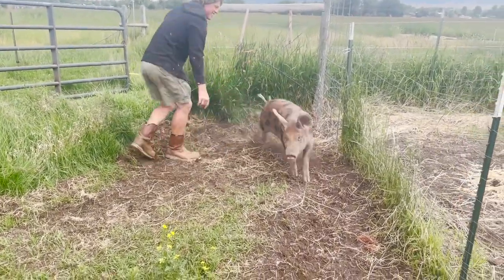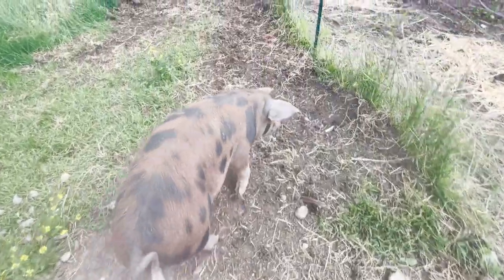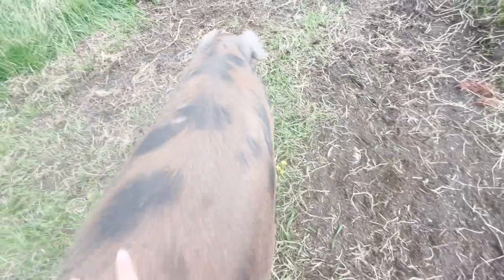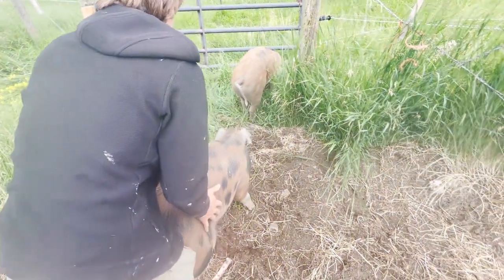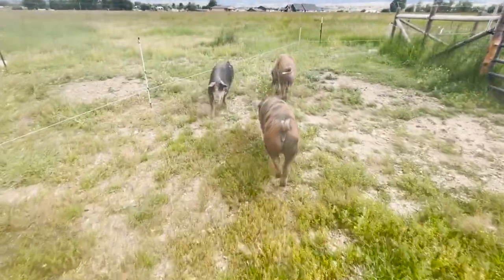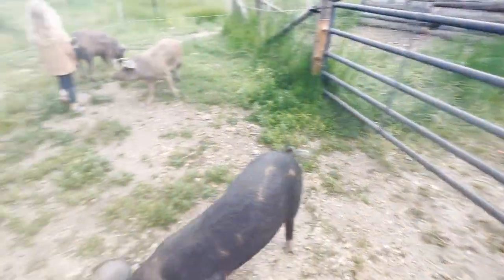We're gonna go move the pigs now. This is gonna be either really good or really bad, because pigs don't herd very well, but we'll see. Follow your friend. Come on. Let's go, piggies. Going the wrong way. Go that way. Sophia, slow down.